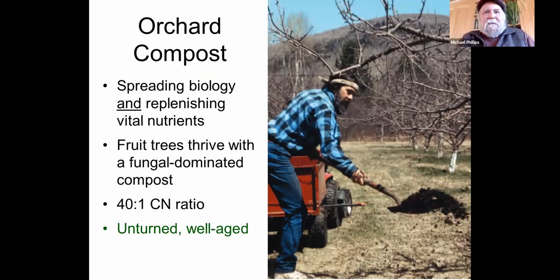So, orchard compost. Hopefully you all make compost. When I make garden compost, I am going for a carbon to nitrogen ratio of 25 to 1. That's formed by taking half green materials, green being rich in nitrogen, like grass clippings, vegetable waste from the kitchen, like fresh manure, which is brown, but it was green the day before, and mixing it with carbon-rich materials, like fallen leaves, hay, straw, soil, wood chips.